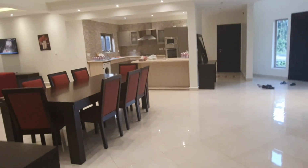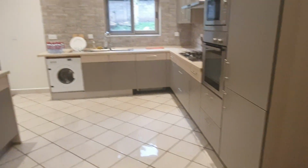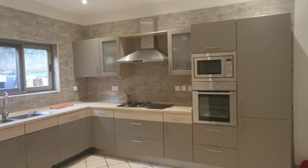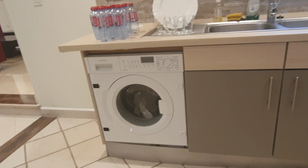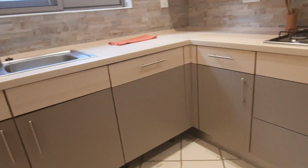Moving on to the kitchen, the door to my right leads to the 2 bedrooms at the back of the house, and those 2 bedrooms have their own toilets and kitchenettes and all of that. But this is the kitchen in the main house. It's a contemporary style open plan kitchen. It has cabinets. It has these stone clad tiles, which gives it this earthy feel.